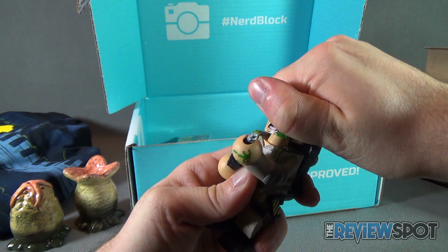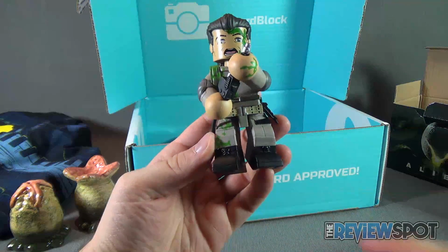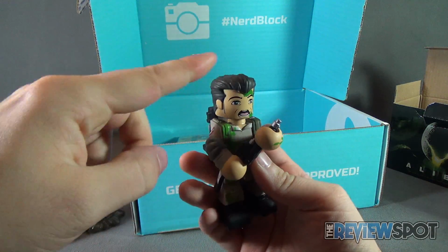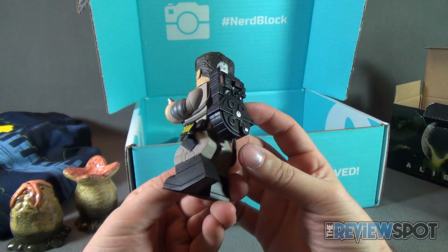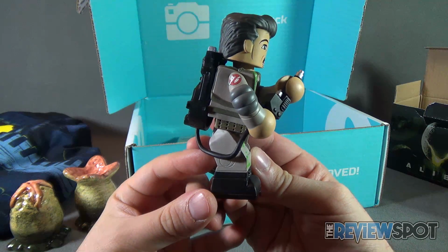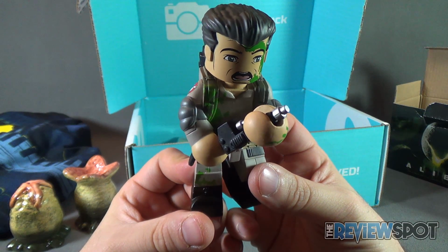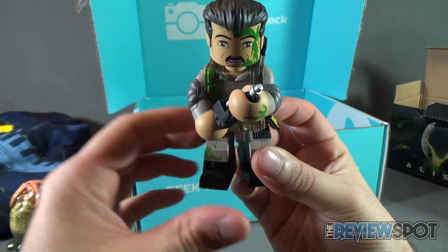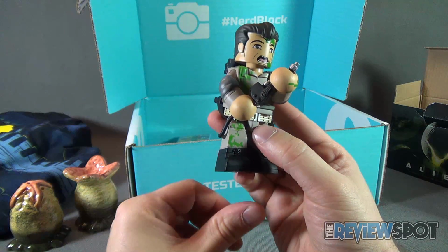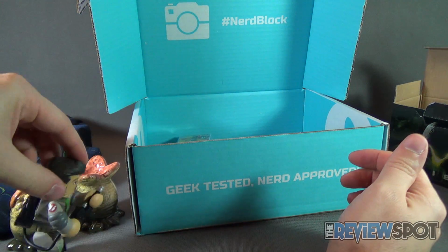stiff at best. Oh, that's really stiff. I don't want to bend that too much, but there's Ray Stantz. I feel like he could have actually had his ecto goggles on top of his head, because that seems always like a Ray thing that they do nowadays. Ray always has that Ghostbusters emblem on the side. He's actually also missing his name badge, like his patch that says Stantz. The rest of it, though, very good. I like that a lot. Put that on display as well. He could be fighting the eggs.